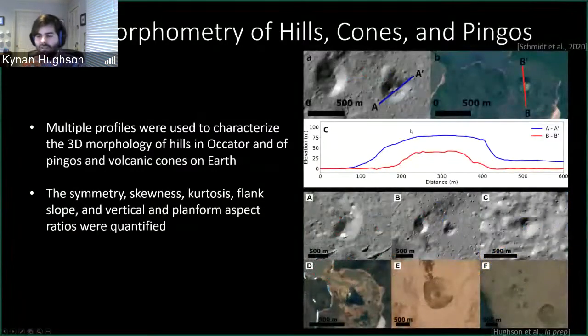So when I say geomorphic information, how we interrogate these hills is by taking these profiles across the tops of these hills, both on Earth and on Ceres, and we gather this linear information like this. And we can collect these along the major and the minor axes to get a proxy for how these hills are behaving in 3 dimensions. And here's a zoomed-up example of the types of features that we examined both on Ceres and on Earth. So these are different types of hill and dome morphologies on Ceres. The bottom row shows pingos on Earth, and then volcanic cones in Arizona, and then volcanic cones in Iceland.